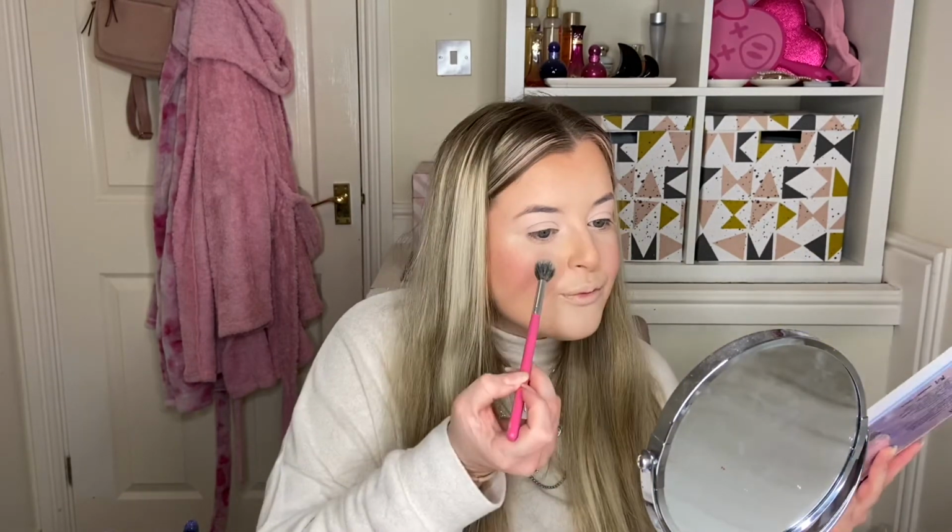Definitely recommend this blush. I did actually look on the website and it's like £5, which is really cheap, super affordable, and oh my god, is it a nice colour. I absolutely love this, and I will definitely be using this more in the future. Again, I haven't got any Lottie London highlighter, so I'm just going to use a little bit of my Sub-Zero palette.